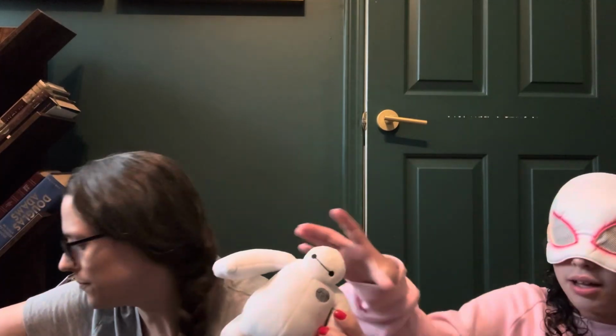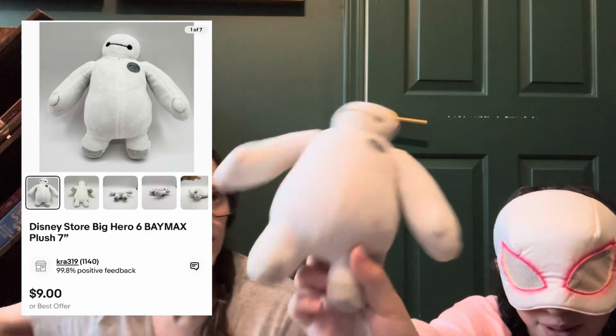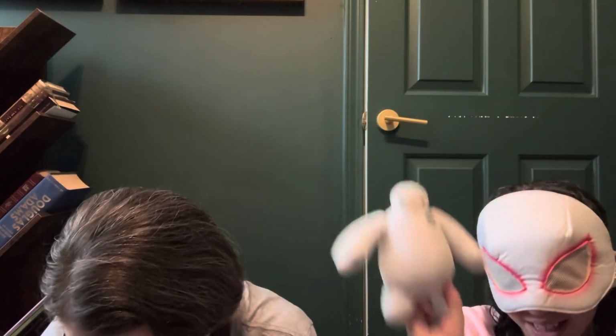You want to show that one? This was my first find I found in the bin. I thought you said the Pokemon were the first finds. No, it was this. This is a lopsided Baymax. I love everything lopsided, and my brother loves Baymax.